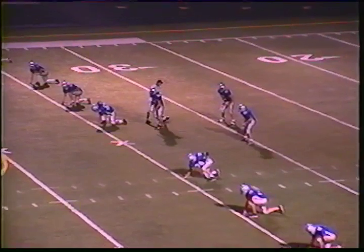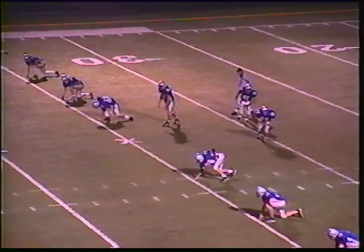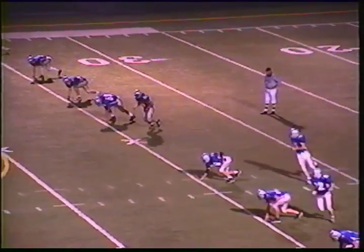Well, St. Joe will get it for their 3rd possession of the quarter, but now trailing 14-7.